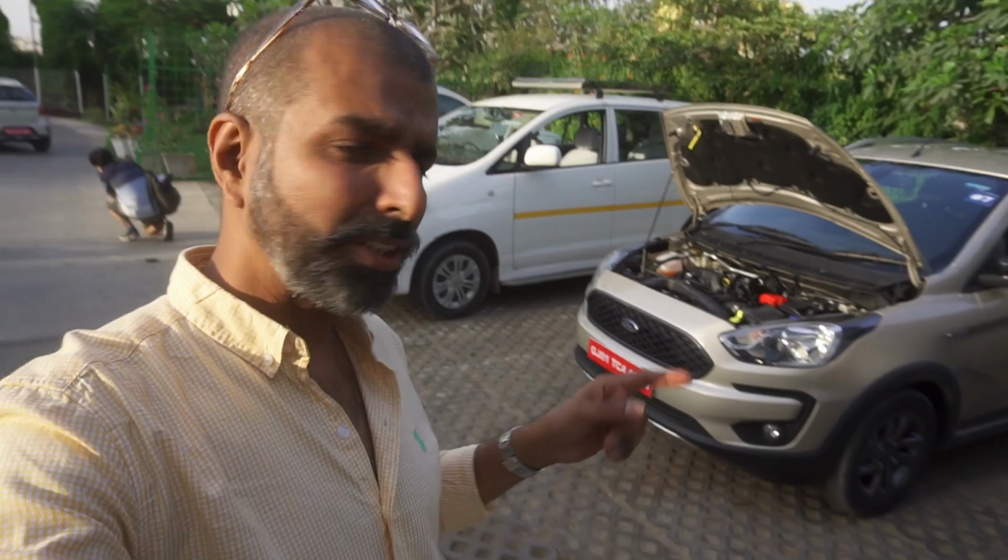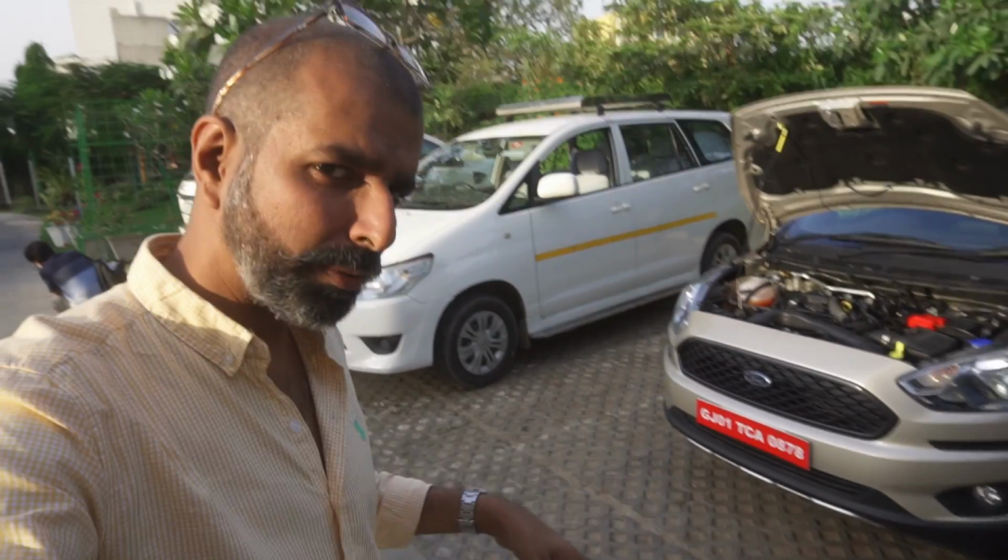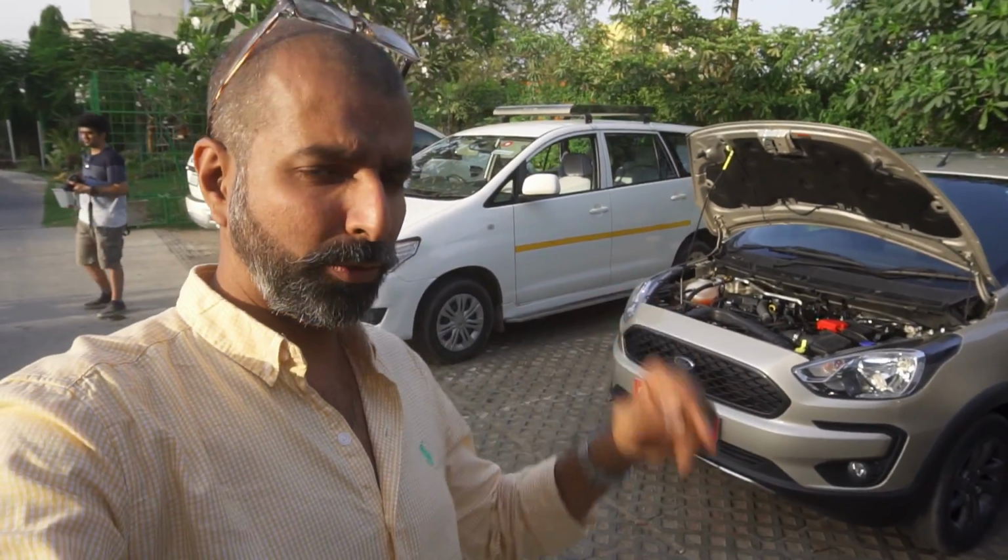But the most significant change in the Freestyle over the Figo is the new Dragon Series 1.2 litre 3-cylinder petrol motor. It makes 96 PS and 120 Newton meters of torque. So that puts it on the upper end of what you can expect from this class of vehicle.